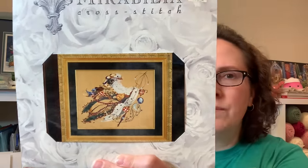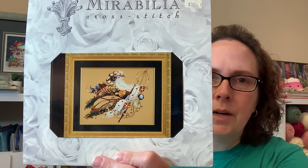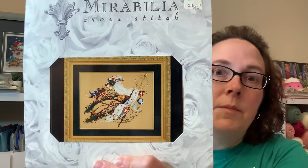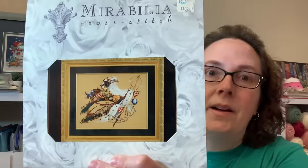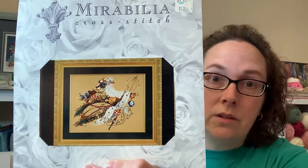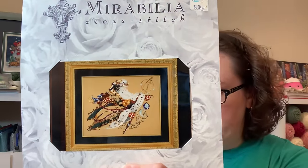I think I've seen it around the $40 mark, so it's not too bad. 40, 50, somewhere in there. It just depends on the time of year. If you wait long enough, you'll find this pattern on eBay for a steal. So if you want it, you don't have it, and you're willing to wait, just keep checking, because you'll find it.